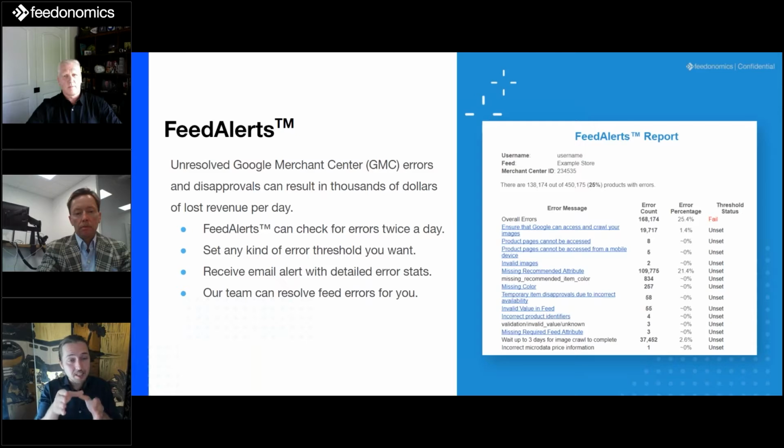With FeedAlerts, this is actually leveraging the Google Merchant Center architecture to alert us when there's an increase in the error count within the GMC. So within Feedonomics, you can set a threshold. You might be okay with a low grade error rate of 1% or less, because maybe there's a subset of products that you don't have images for and you can't advertise them right now. You need to get images. It's just not something you've been able to pull off yet. So they're sort of just sitting there. You've got a low grade number of products that are affected by that.